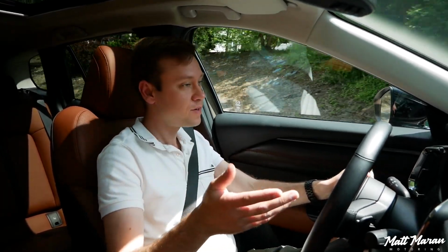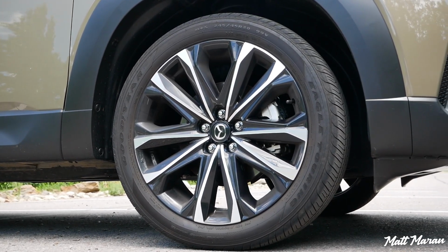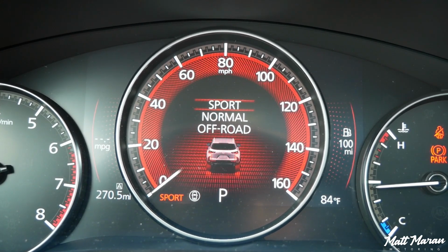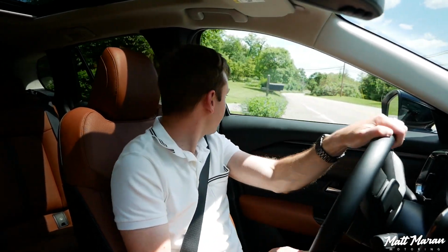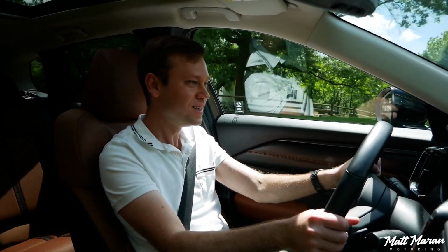The ride is also very nice here. Even on these 20-inch wheels, which don't have super big sidewalls on these tires, still a nice, soft, comfortable ride here. But I'm going to go ahead and put it up into a sport mode. It has a sport mode and an off-road mode, which I'll talk a little bit more about in a minute. But put it into the sport mode here, and let's turn down onto this back road and see how it does. Here we go. Pretty responsive.